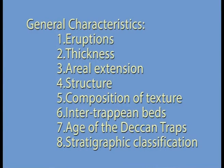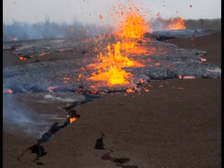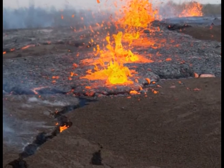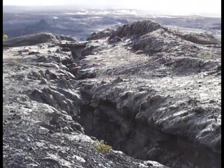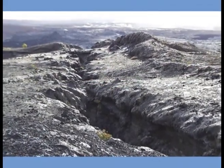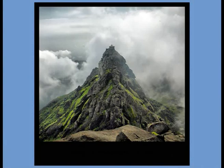Coming to the general characteristics, number 1, eruption. The eruption of the volcanic materials was mostly through the fissures, and the Deccan traps are believed to be the result of the fissure type eruption at a few places like Girnar Hills, Ranpur, Dhank, etc. The eruptions were of the central type, showing differentiated rocks of various characters.